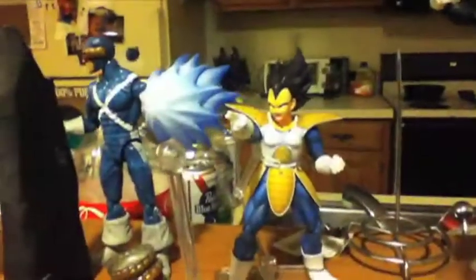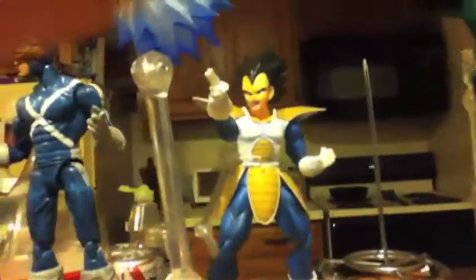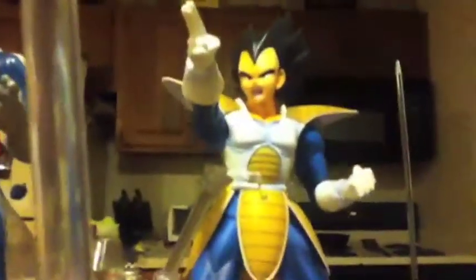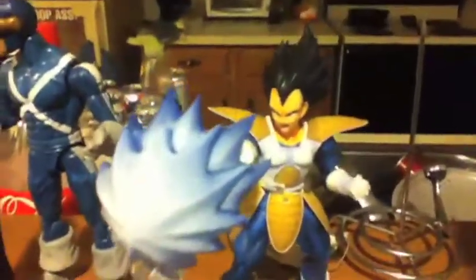I dove into the realm of SH Figuarts over the summer. Got a Vegeta here. I know next to nothing about Dragon Ball Z, but I know I always liked the character because he was just always so angry and always had such a temper. But these figures are awesome.